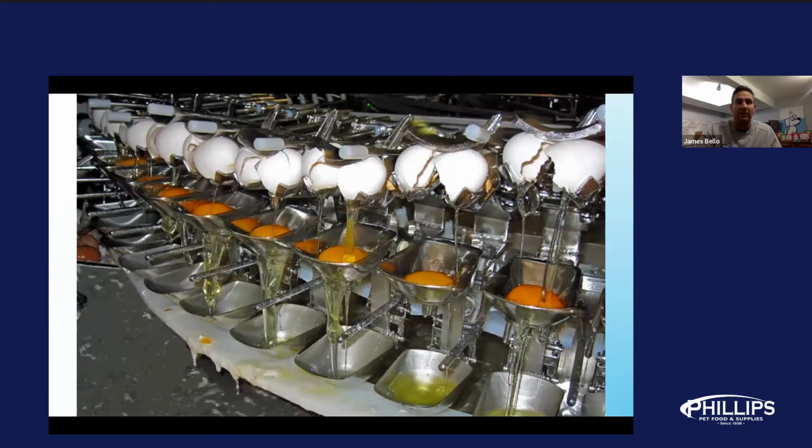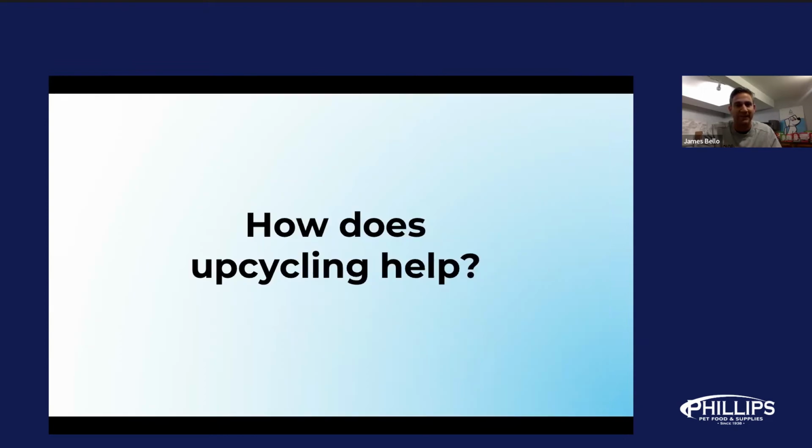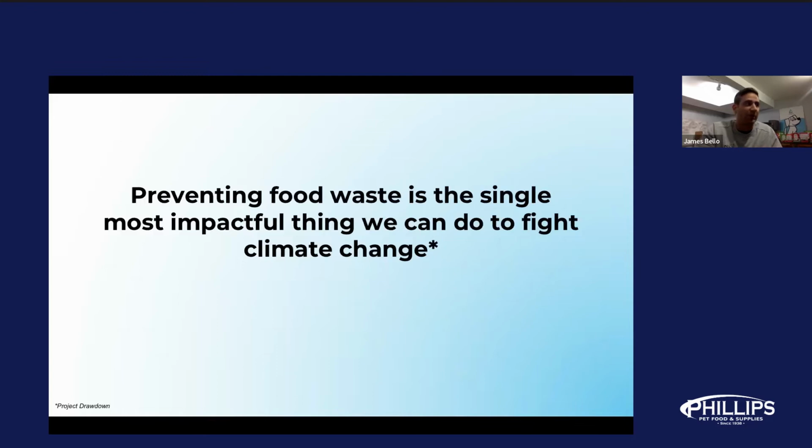Again, what you probably typically don't look at are all of those shells, and all of those shells are getting thrown away. But really, when you step back and think about it, every one of those shells is an awesome source of calcium, phosphorus, really nutritional ingredients for pets. And we saw that as, well, how do we take that shell and process it to a spot where we can actually use it and create value, and have that almost be a supplement rather than having it looked upon as waste. So again, thinking about, well, how does upcycling really help?